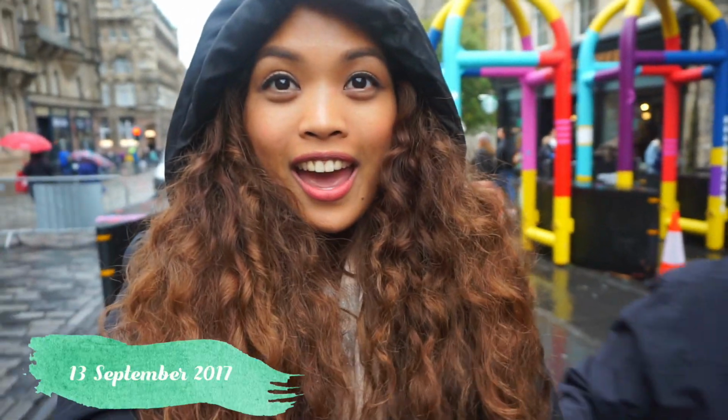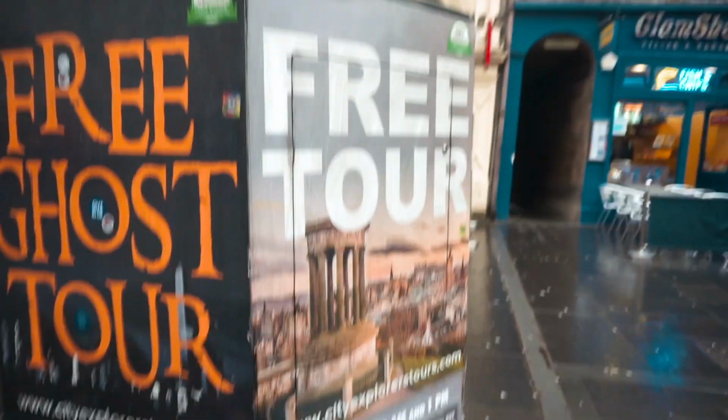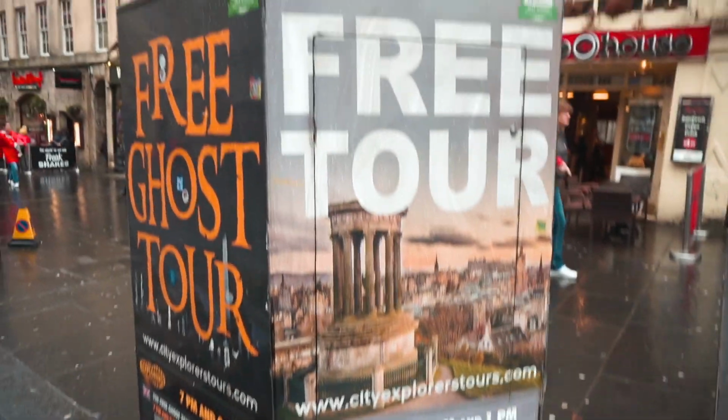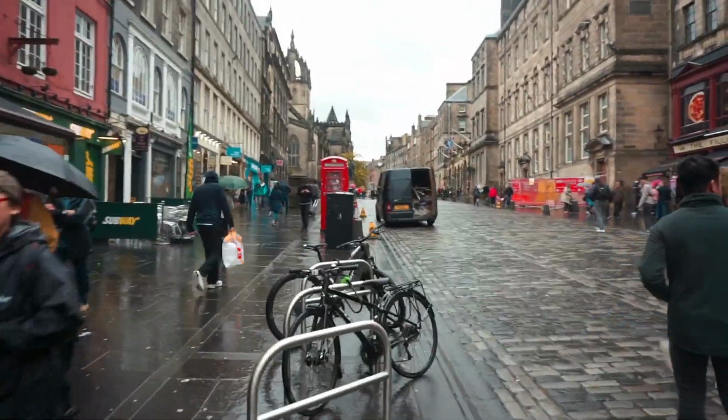Finally exploring Edinburgh. So cool. This is what we're gonna do tomorrow. There's gonna be a free tour here, so we're gonna be here at 11 a.m. at this very same spot. So we're gonna try to find out a place to have dinner.